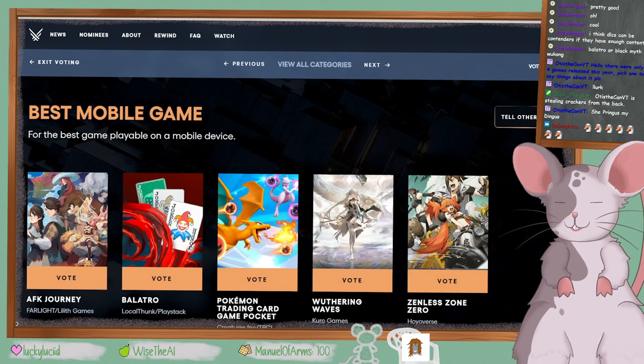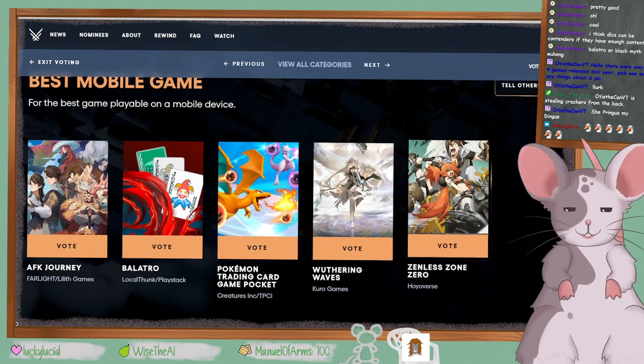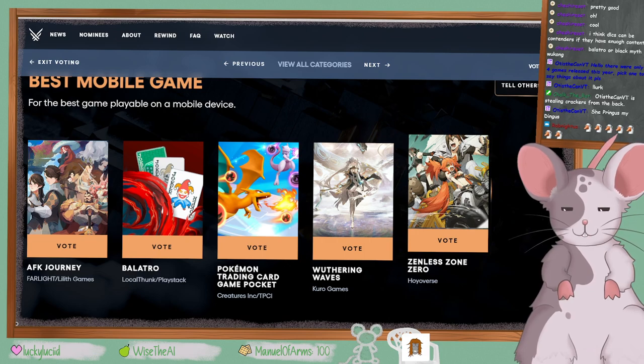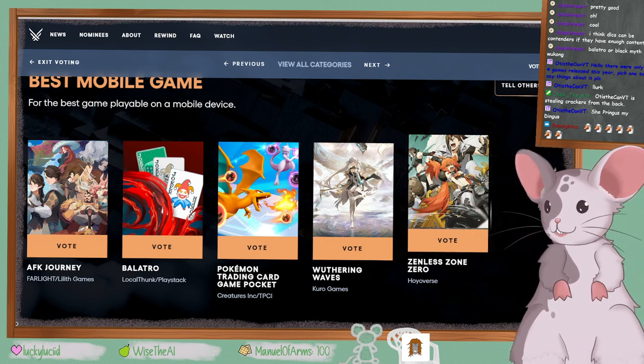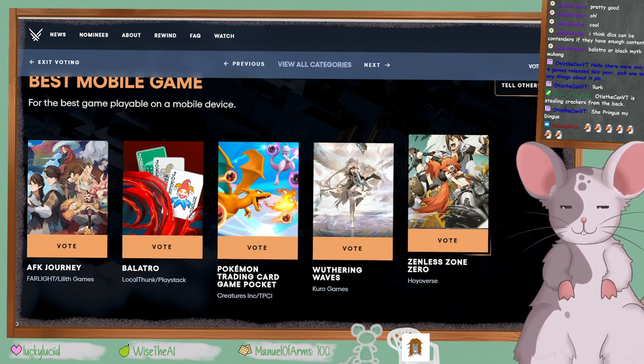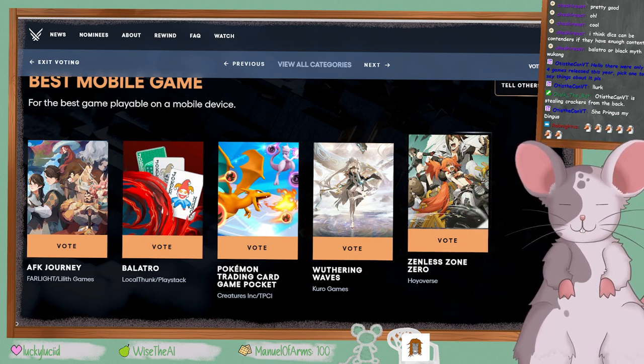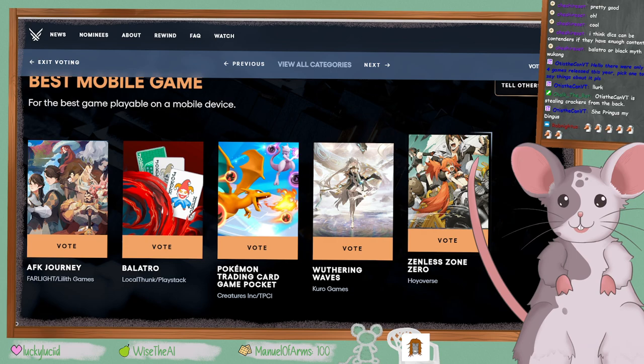Best mobile game. I don't play mobile games. Wait, Zenless Zone Zero is a mobile game? I actually didn't know about that. I thought it was like a computer game. Can a phone even play that game? I feel like you would have to put the graphics very low.